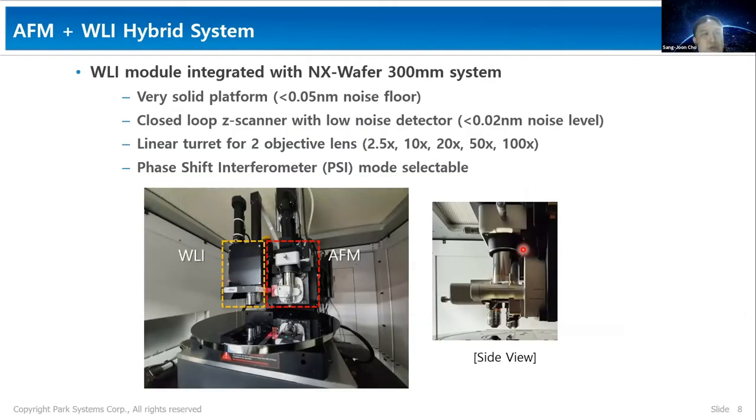So the WLI module is integrated with the NX-Wafer 300 millimeter system, which is Park's bestseller in the semiconductor industry. NX-Wafer has a very solid platform with less than 0.05 nanometer noise floor, and the WLI module is also equipped with the same closed loop Z scanner with a low noise detector used in AFM to guarantee the best performance of WLI. In addition to the conventional WLI mode, phase shift interferometry, called the PSI mode, for high resolution imaging was also equipped.